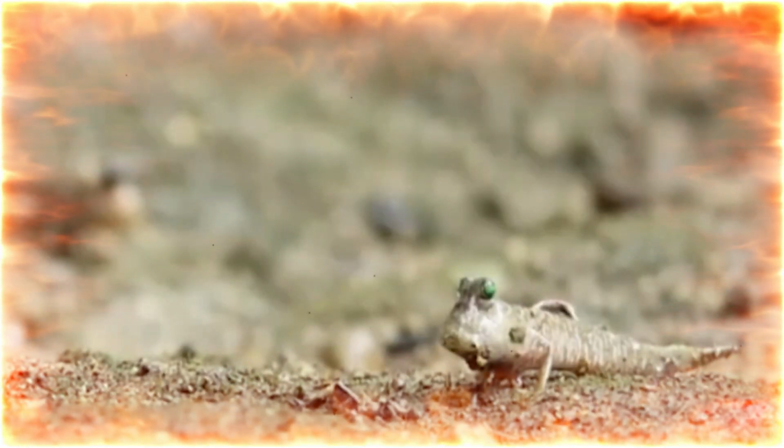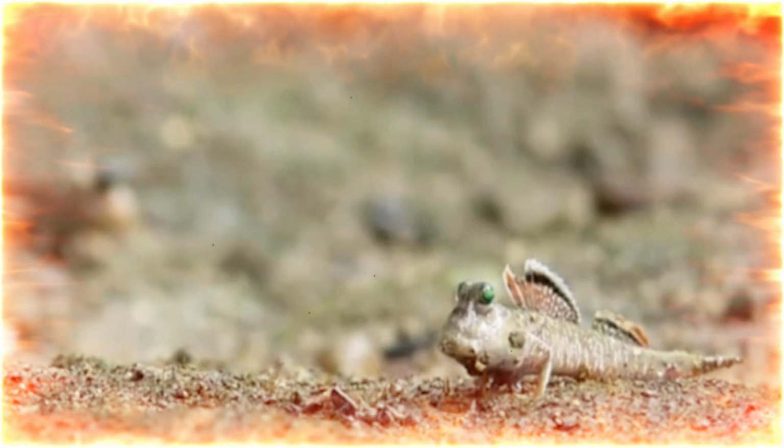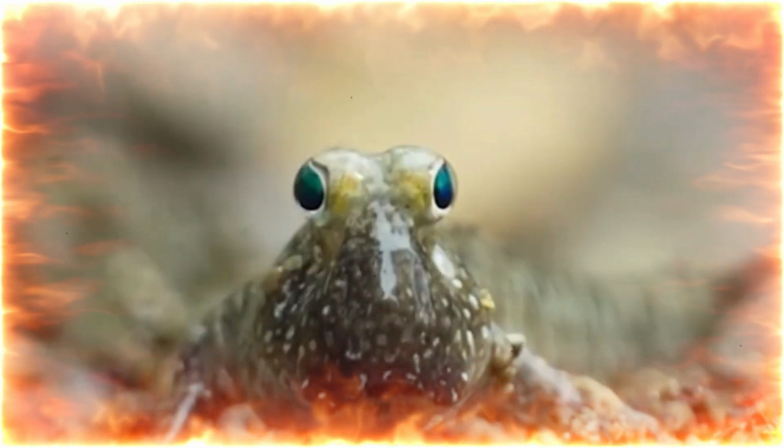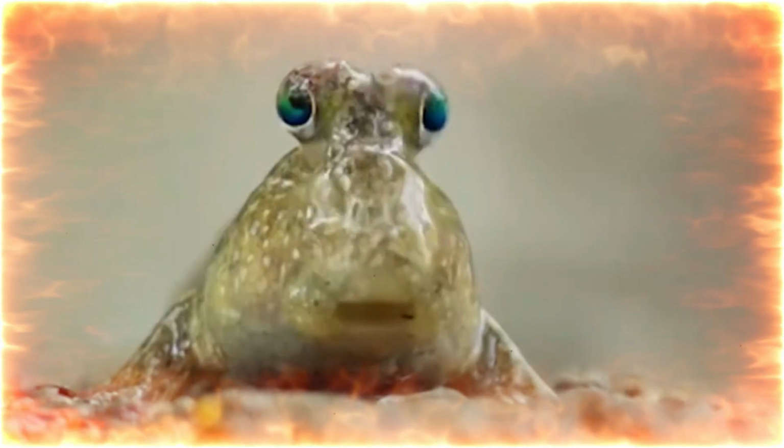However, there are not only females here, but also other males coming for courtship. A duel to win a female's favor is inevitable. The two male mudskippers start biting each other, neither yielding. After a bout, the loser hurriedly escapes. The victor successfully caught the attention of a female.